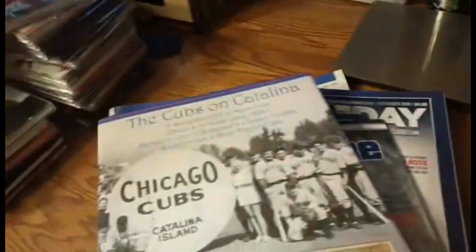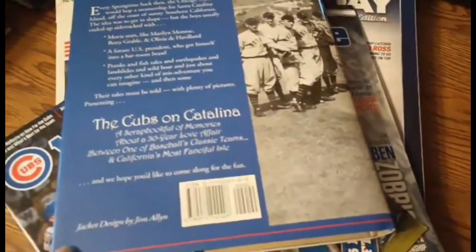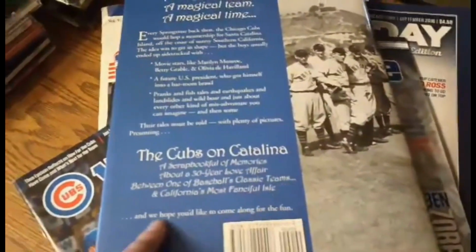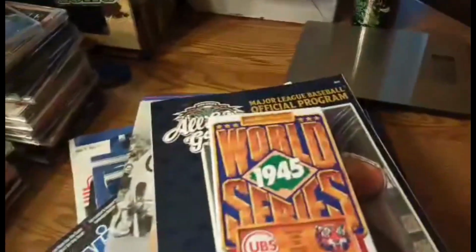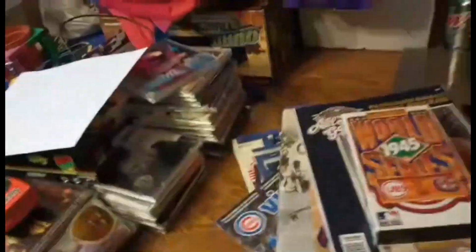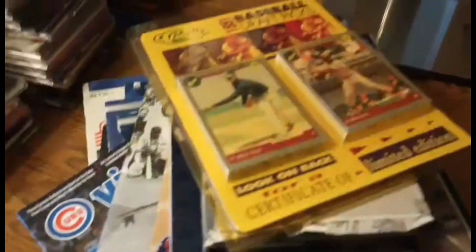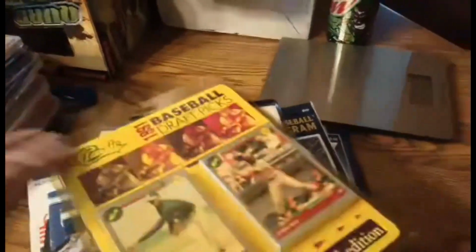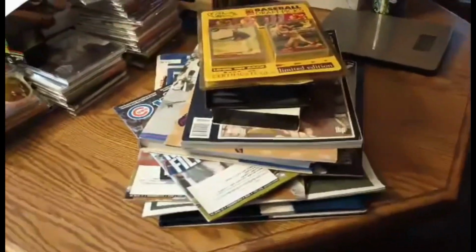We got another hardcover book of Chicago Cubs. Okay, so this is a scrapbook of memories about a 30-year love affair between one baseball team and California's most fanciful island. All-Star Sunday, an old Radio Shack book. And then we got the 1994 World Series, Cubs versus the Tigers, VHS. This is Chicago and the Cubs. And then we got two packs of sealed cards. You can see they are still sealed. Everything is sealed. They're two full packs. Pretty freaking cool. That's a pile of treasure right there for sure.